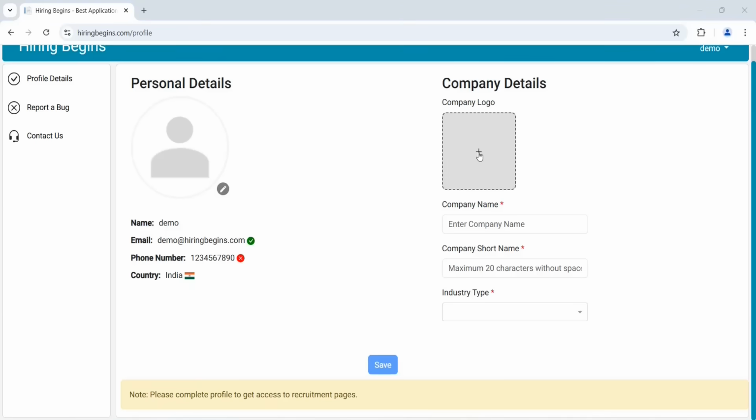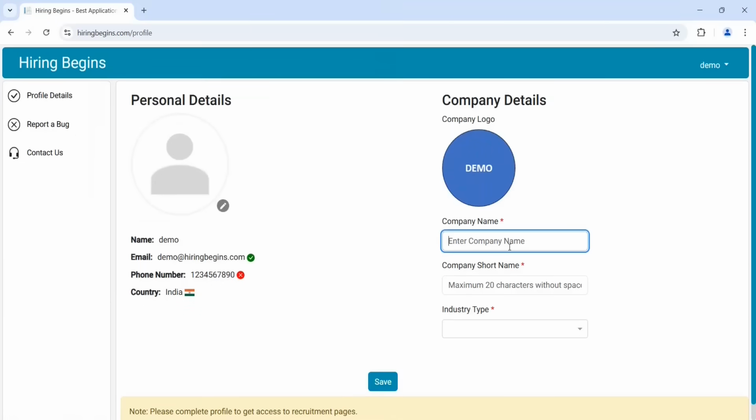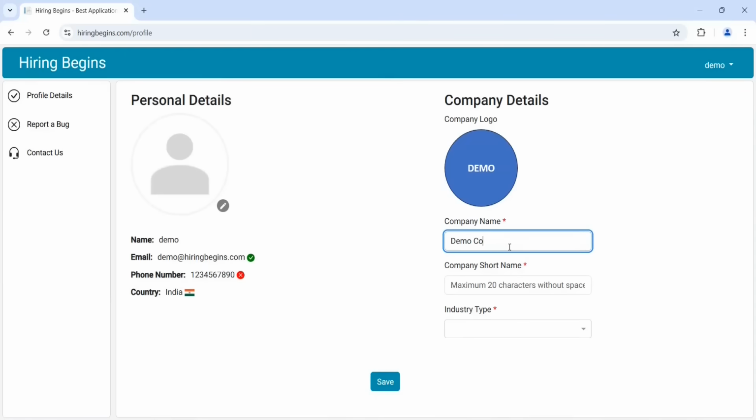Company logo is optional. Enter your company name. Enter your company short name. This name should be without any white spaces. This is very important because this name will be used in your employee referral URLs.